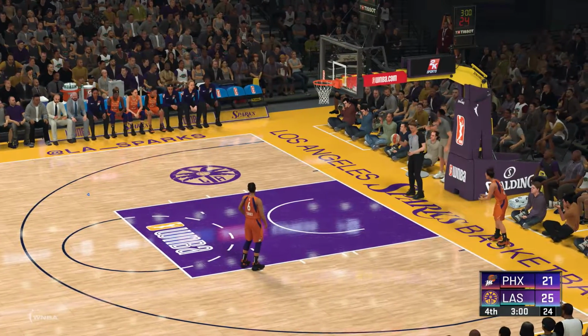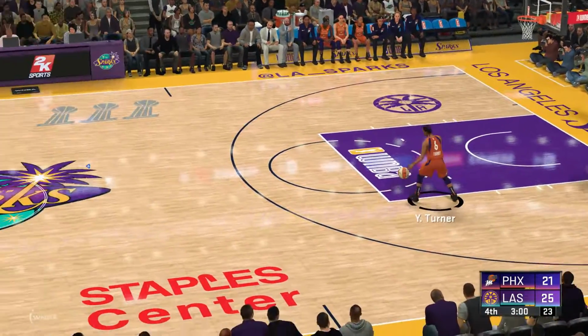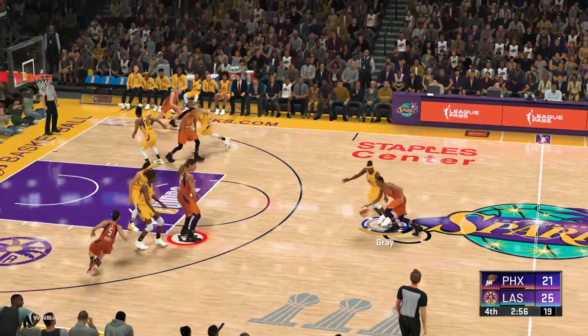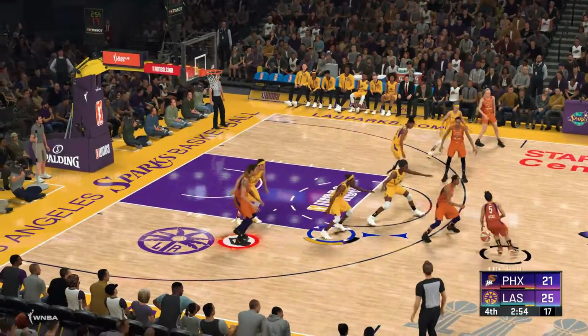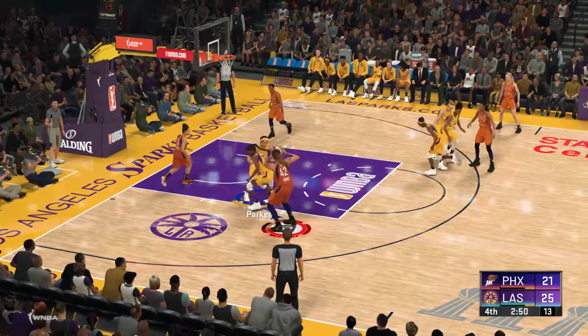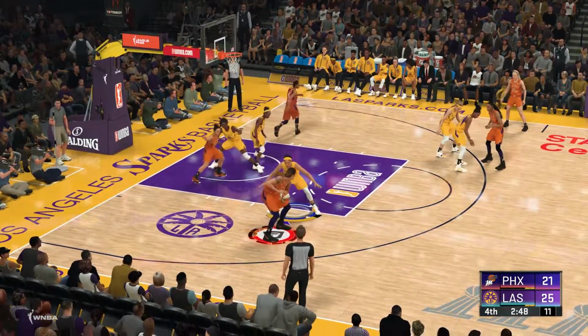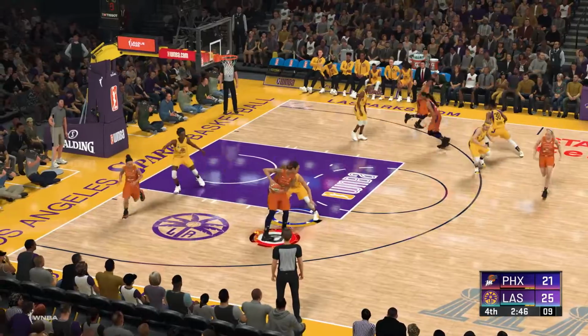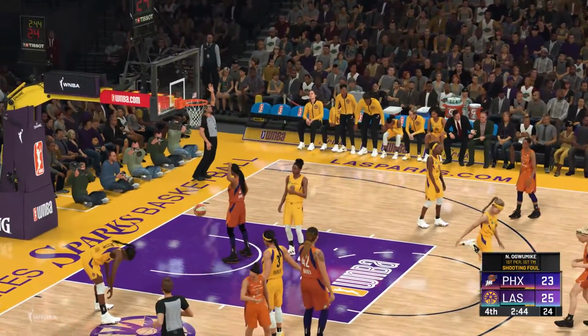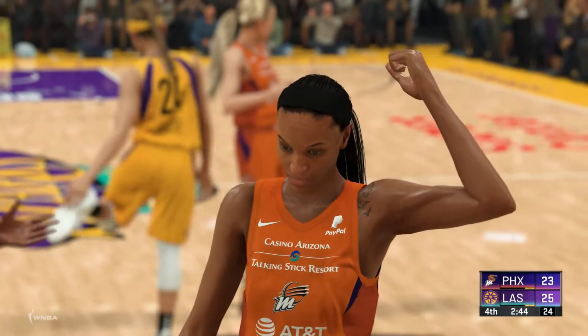And we're set to start up the action in the fourth quarter. And if it's anything like the first 3, we should be in for a treat. Pass to Mitchell. Griner, Parker defending. Griner with the ball. She's against Parker. Bonner. And the officials whistle a foul on the shot. The bucket's good, and she'll go to the line.